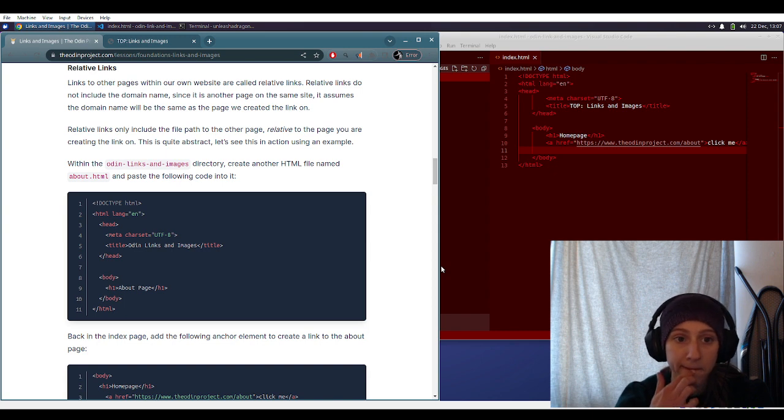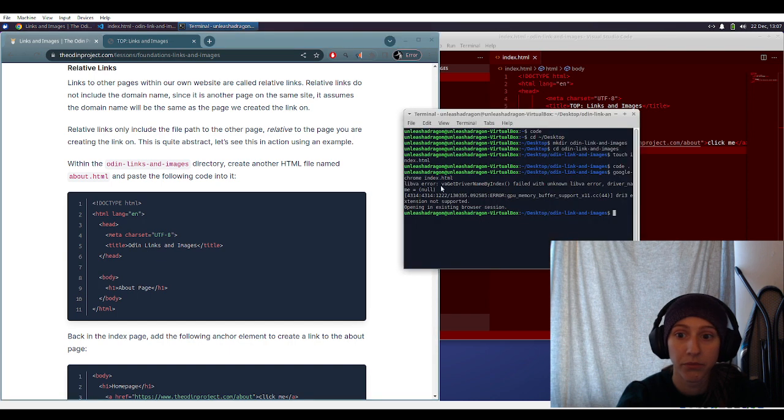Relative links. Links to pages within our own website are called relative links. Relative links do not include the domain name since it is another page on the same site. It assumes the domain name will be the same as the page we've created the link on. Relative links only include the file path to the other page relative to the page you're creating the link on. This is quite abstract. Let's see this in action using an example. Within the Odin links images directory, create another HTML file called about.html. Where's our terminal?